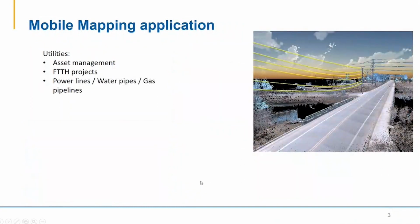One other application is going to be related to utilities. So for everything for asset management and fiber-to-the-home projects, you can use mobile mapping solutions. You will be able to create accurate 3D models of utility networks such as power lines, water pipes, and gas pipelines. These models can help utility companies plan maintenance activities and identify potential issues, but also improve overall efficiencies.